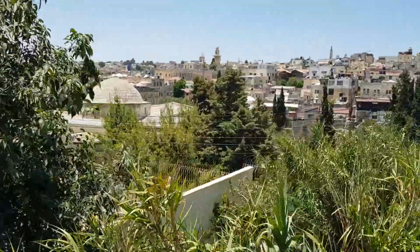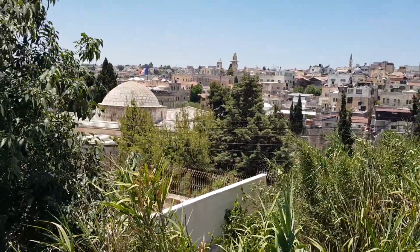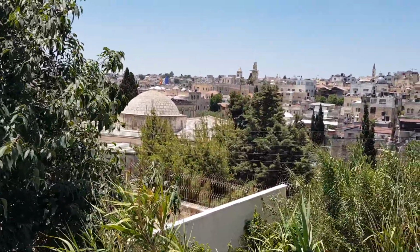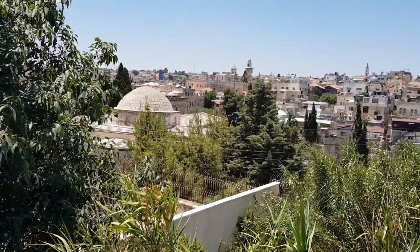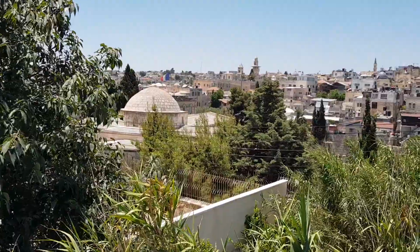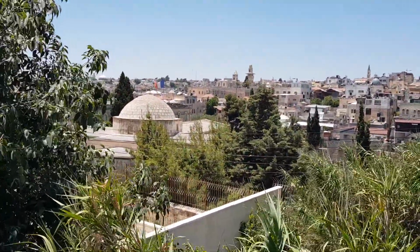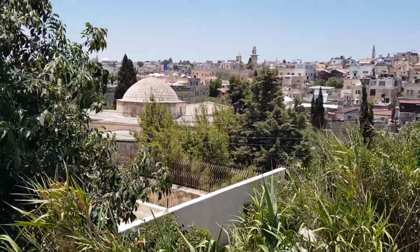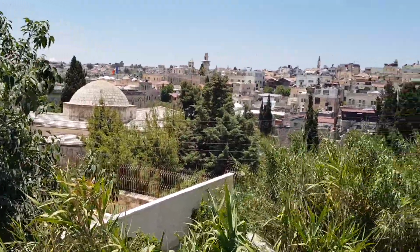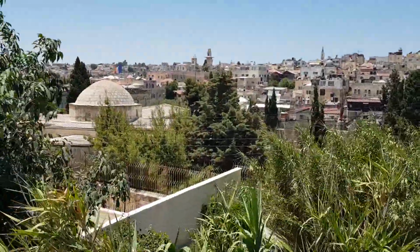The St. Anne Church, the Crusader Church, you see the French flag, is a Catholic church, but it's actually built by the Crusaders. And according to the belief, the mother and the father of Mary lived there, and that's where Mary, the mother, was born. St. Anne, the mother of Mary. Beautiful Crusader church. Let's continue.